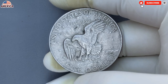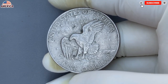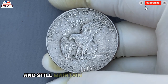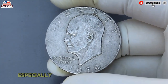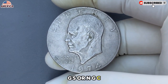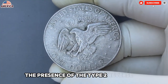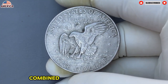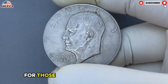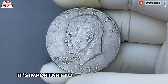Collectors value error coins immensely because they showcase the unpredictable nature of coin production and highlight the imperfections that make each coin unique. When it comes to assessing the value of a 1974 Eisenhower dollar, condition is everything. Coins that have never been circulated and still maintain their original mint luster, especially those graded by professional services like PCGS or NGC, can command significantly higher prices. The presence of the Type II reverse or notable mint errors combined with flawless condition can catapult a coin's worth into the stratosphere.